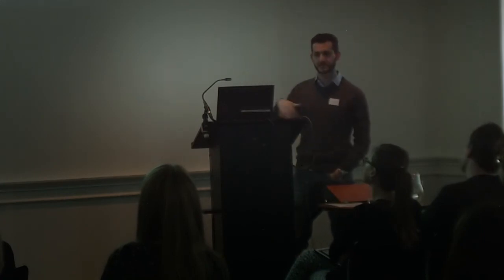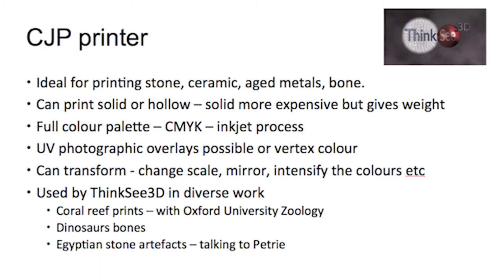It's just a video to show you how the machine works and explain the layers. The properties of the printer I explained earlier. I'm just a bit concerned about time, so I'm going to zoom through quickly. We have used this technology in different areas, but partly with a couple of interesting projects we have with Oxford University. We're working on the preservation of the Barrier Reef with the British Museum, and obviously we've done some work with the Petrie Museum. We've got someone here from there, about the Egyptian stone that we have printed for it.